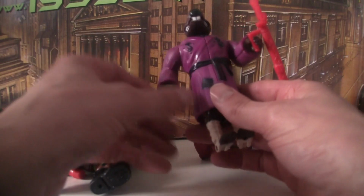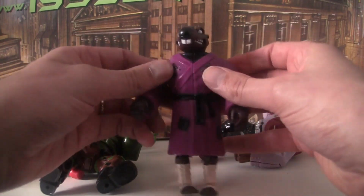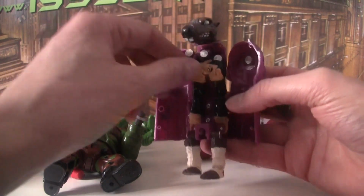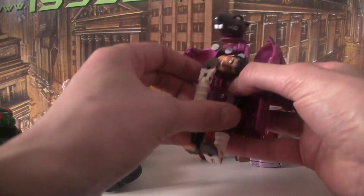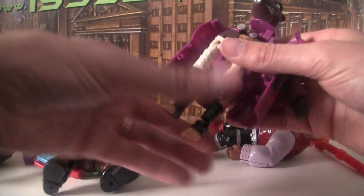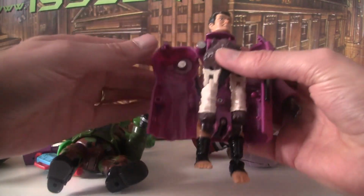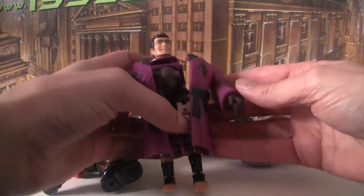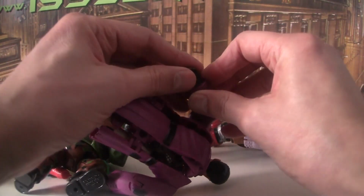Same with Splinter. Oh man, what do you do with this one? Because obviously, in the cartoon, oh wow, look at that. Wowee. So you can pull his leg up like that and put his human leg down. Pull this leg out. It's so clever. The rat head comes down like that. The human head comes up like that. And then you should be able to close it there. Again, his hands, you can pop his rat hands out.